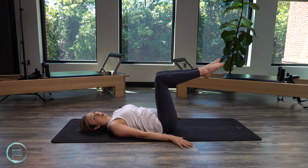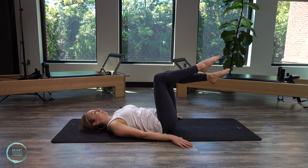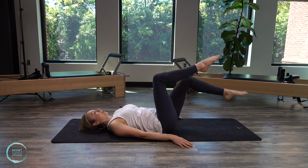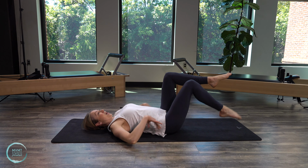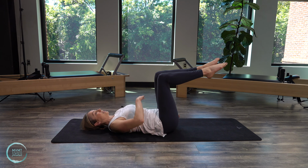And we're going to do toe taps, which are similar to marching, in that you draw your right toe down on the inhale, and then exhale, bring it back to tabletop. And then we do left toe down, exhale, lift. Good, so you're keeping that moving, again, with control. There's a difference between, if you look at me here and I see my back is arching, this is not what I want here. I want to make sure you're pulling this all down and in. That's going to keep that rib to hip connection that we're looking for in Pilates.